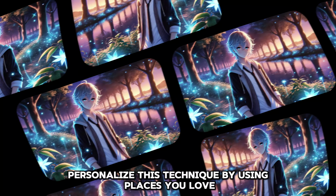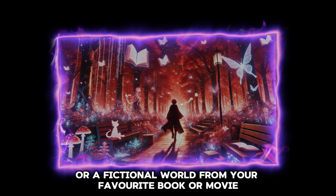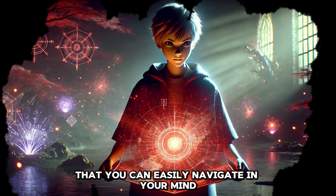You can personalize this technique by using places you love, like your favorite park or a fictional world from your favorite book or movie. The key is to create a unique and memorable map that you can easily navigate in your mind.